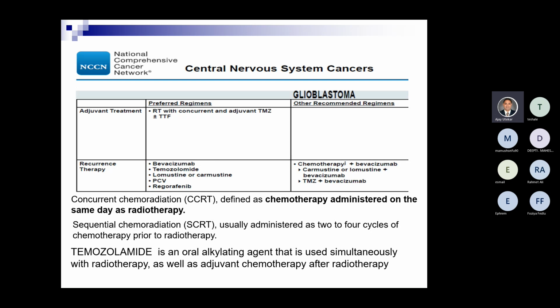So these are the NCCN guidelines. As you know, NCCN stands for National Comprehensive Cancer Network. In adjuvant treatment, radiation therapy with concomitant temozolomide is given, along with radiation therapy with concurrent and adjuvant temozolomide. In recurrent therapy, temozolomide is also recommended, you can see, along with other recommended regimens. Concurrent chemotherapy means administration on the same day, along with the radiation therapy. Sequential chemotherapy radiation, SCRT, is usually administered as 2 or 4 cycles of chemotherapy prior to radiotherapy. Temozolomide is an oral alkylating agent that is used simultaneously with radiotherapy as well as adjuvant chemotherapy after.